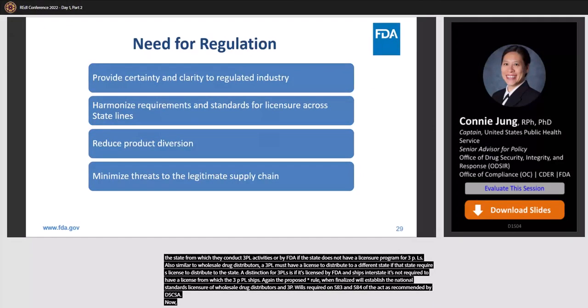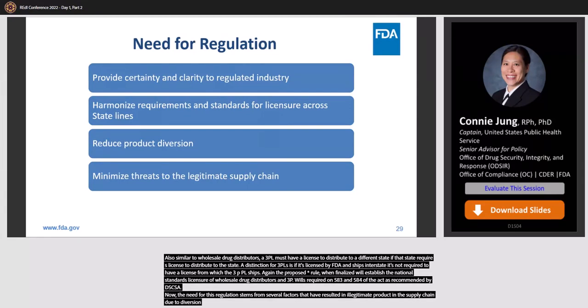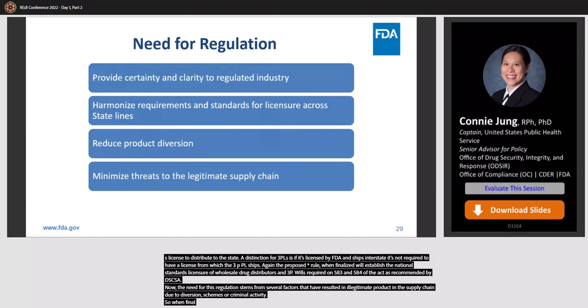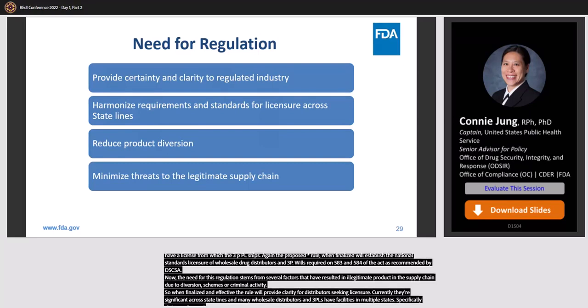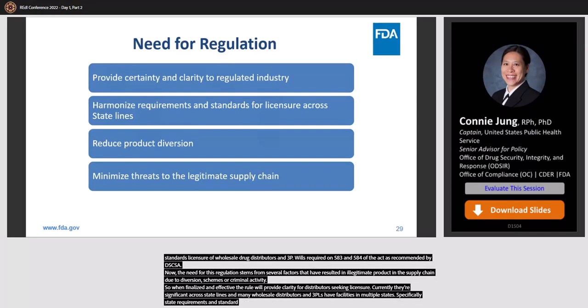Now, the need for this regulation stems from several factors that have resulted in illegitimate product in the supply chain due to diversion schemes or criminal activity. So when finalized and effective, the rule will provide much-needed certainty and clarity for wholesale distributors and 3PLs seeking licensure. The requirements for wholesale distributors currently vary significantly across state lines, and many wholesale distributors and 3PLs have facilities in multiple states. Specifically, states' requirements and standards for licensure currently vary in areas like the length of time for which records must be maintained, qualifications for facility managers and designated representatives, facility requirements, license duration, and renewal procedures, just to name a few.